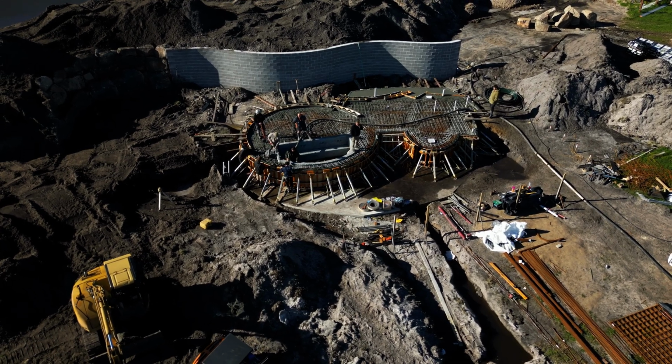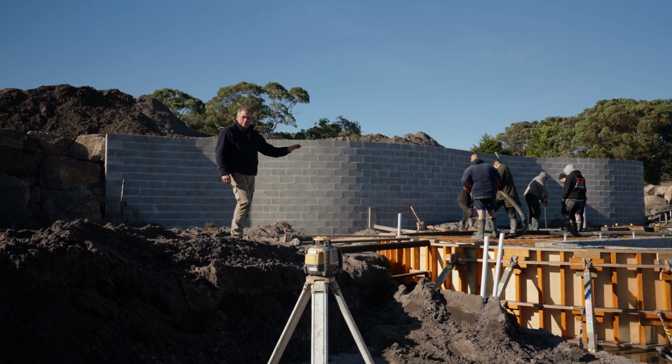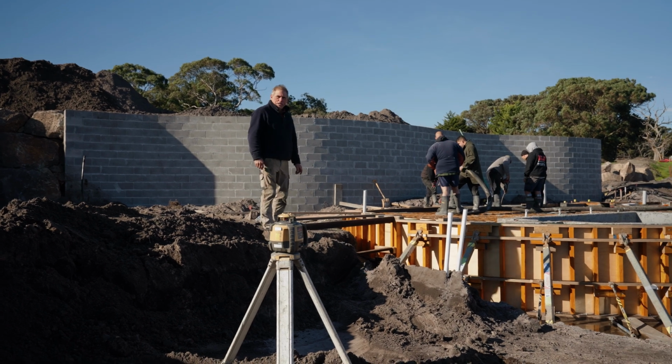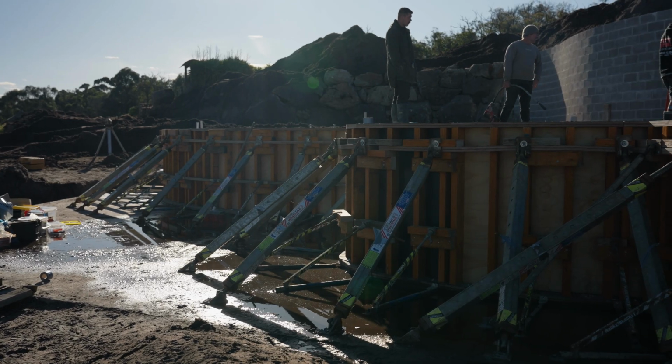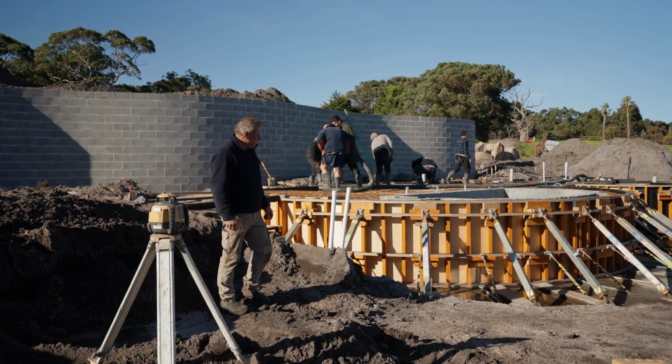The big day has finally come. We are pouring the slab. It's had its fair share of nightmares along the way. Got the whole team in, but could not be happier we're finally doing it.